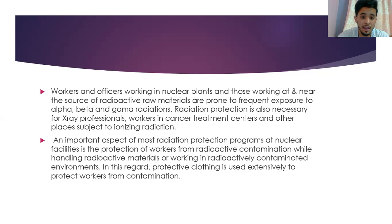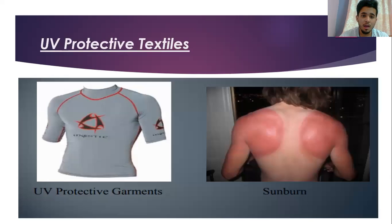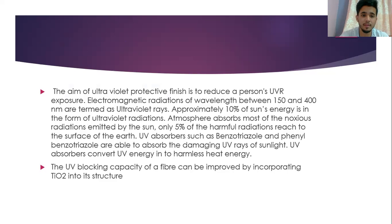The second point is an important aspect of most radiation protection programs at nuclear facilities is the protection of workers from radioactive contamination while handling radioactive materials or working in radioactively contaminated environments. In this regard, protective clothing is used extensively to protect workers from contamination. UV protective textile, UV protective garments like sunburn protection. The aim of ultraviolet protective finish is to reduce a person's UV exposure.